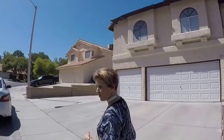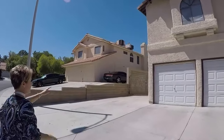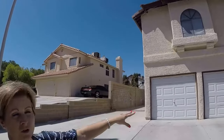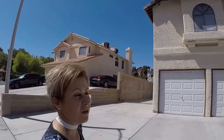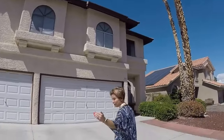Over here is our RV boat parking section. We are going to get those gates painted white so it looks just like the garage, so that way we have some uniformity in there. And I love that side of the house. That's going to help us rent it. People love the extra parking.